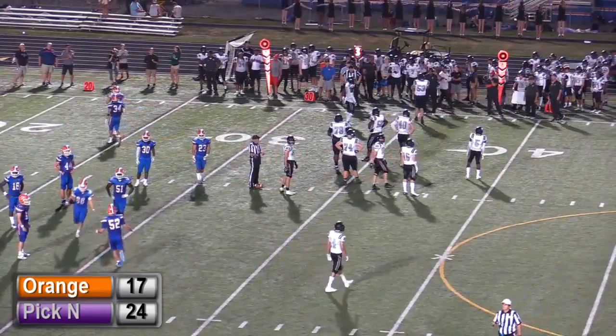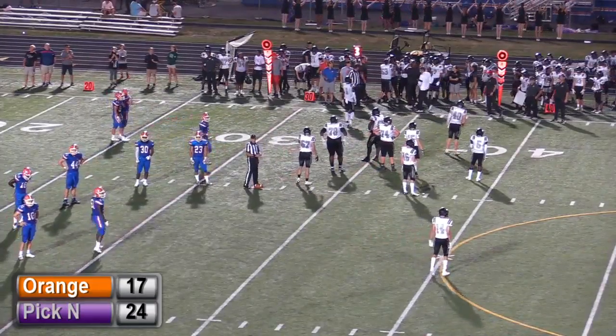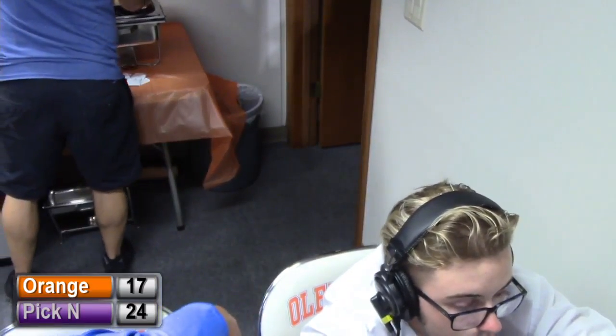And that was a great play there by the front defense. 52 deflects it. So now it's 4th and 4. What are the Panthers going to do? It looks like they're going to go for it. 4th and 4 from the 32. Nothing hurt if they don't get it.